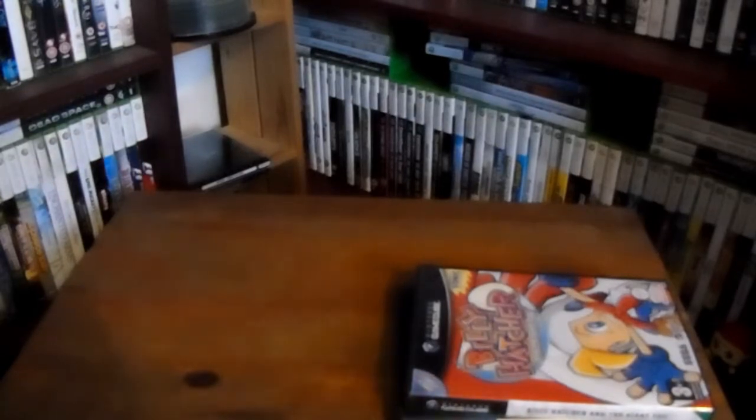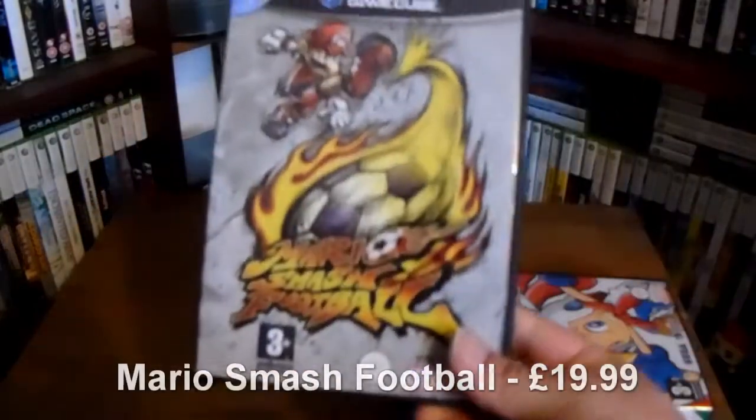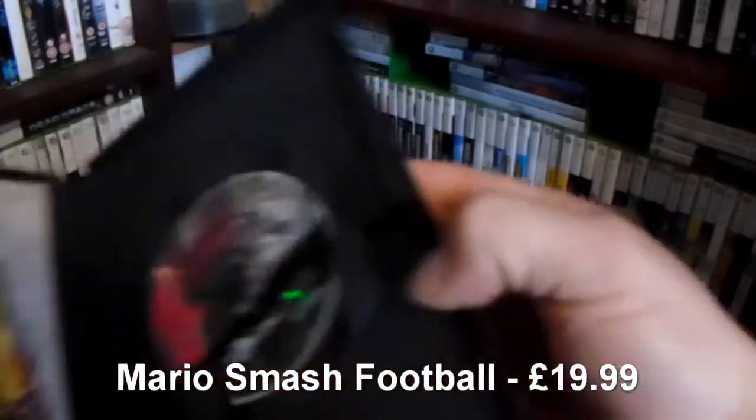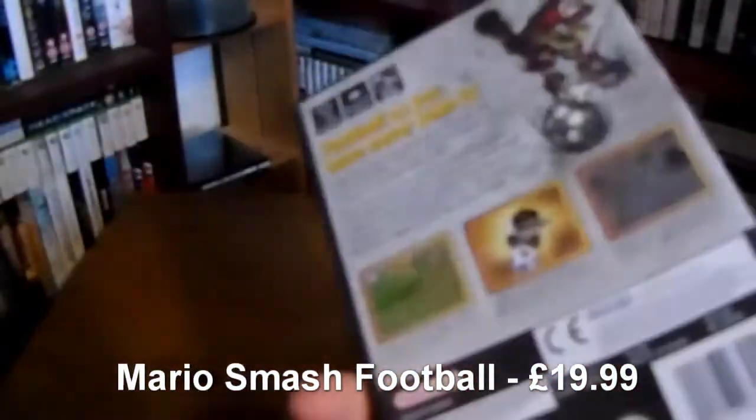This was the most expensive out of them. I'm tempted to put, actually I won't say how much I paid, I might just put on the screen. I might overlay how much I actually pay for this stuff, because it'll be good to look back on one day to see what I paid for it and see if they go up or down in price. But it was Mario Smash Football. Again, this one's complete. So, it's in really good nick.